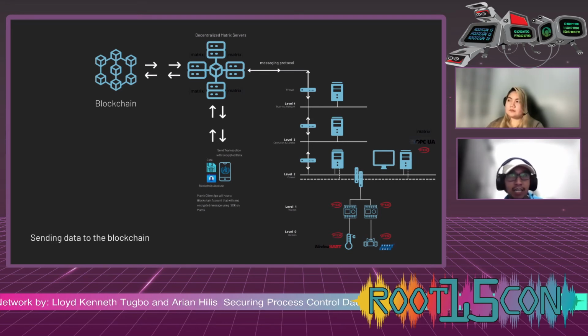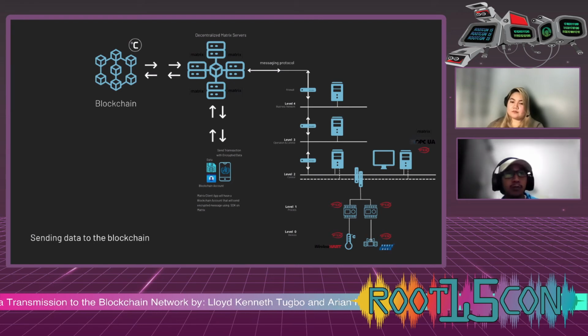Inside the plant's enterprise network, there should be a server dedicated to communicating with the decentralized Matrix server via a generic messaging protocol. Examples of that are RabbitMQ, MQTT, etc. So through this connection, we could transmit the storage temperature to the blockchain while ensuring data integrity, which is again crucial in this scenario.